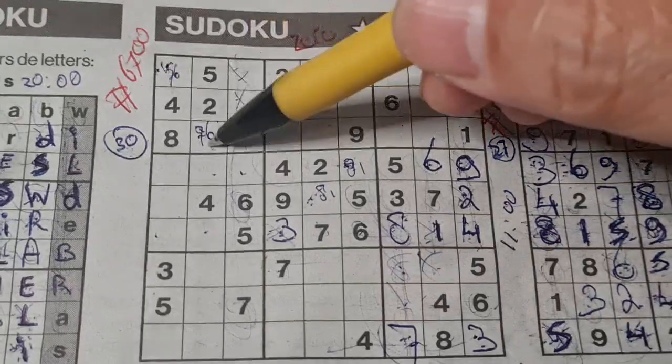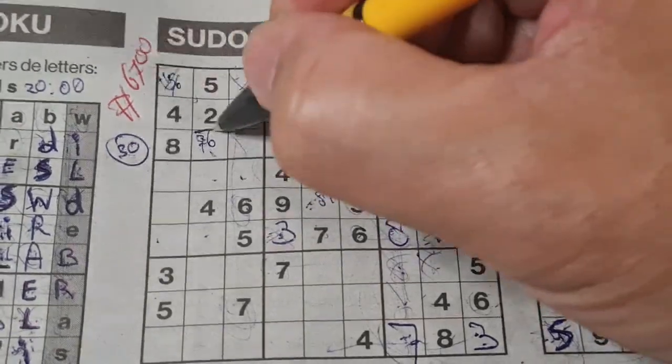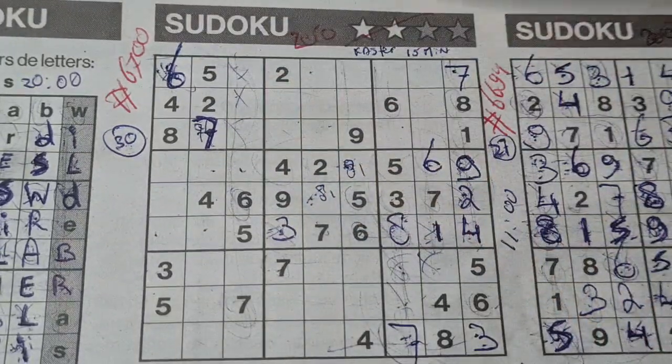Let me see. 7 and a 6, we have a 7 now in the first row, so no 7 there. 7 should be here. 6 goes there.